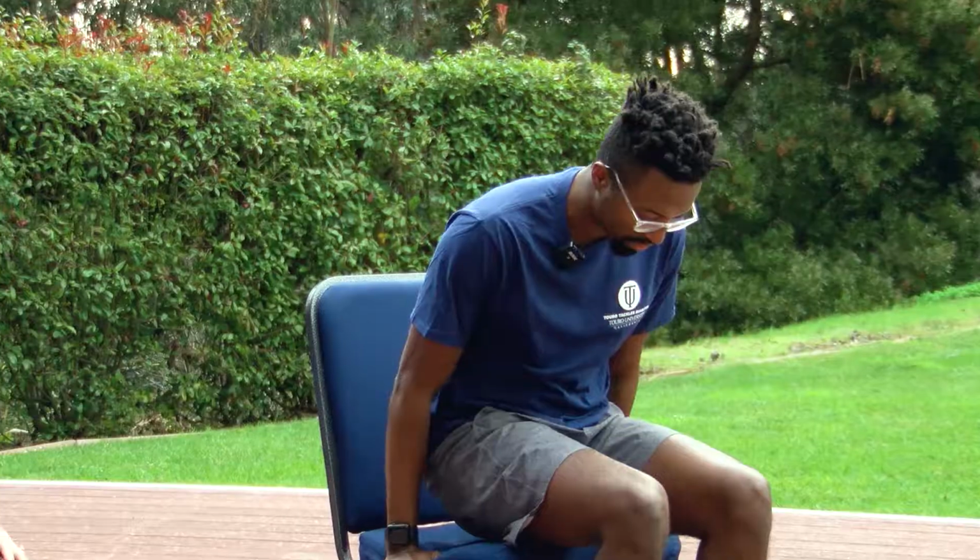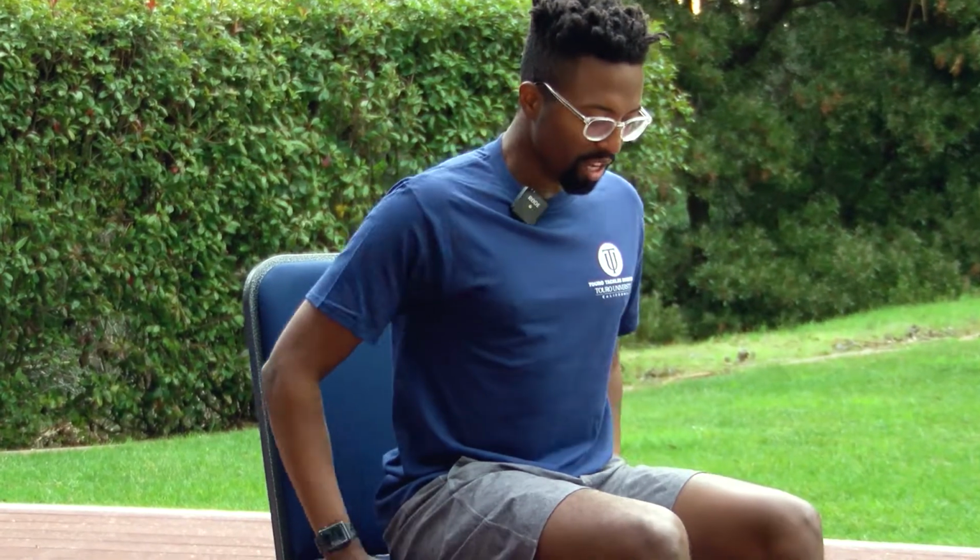Let's get started. So this series is meant to be done anywhere, even at work, in a chair. So once you find yourself a seat, you can sit all the way back in the chair, allowing the back to support you, or you can scoot towards the front and really use your core to hold yourself up. Make sure your feet are flat down on the ground beneath you. Rest your hands gently on your thighs, and then slowly bring your eyes to a close.